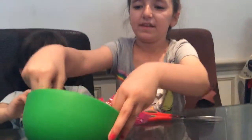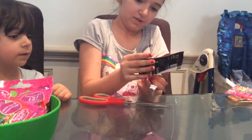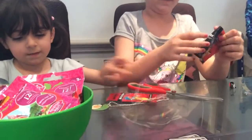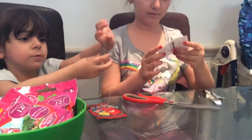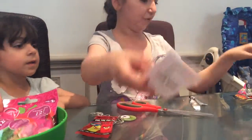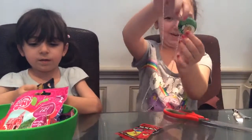So next, let's open these Angry Birds Dog Tag Fun Pack. It's very easy to open. So let me show you the checklist. She can show you the rest and I'll show you the checklist. So in the checklist, we got all of these. We got Red Bird, Fat Bird, Black Bird, Blue Bird, and more. And we have the White Bird. And we have these stickers or tattoos. I don't know which one they are, but they're cute. Let's open another. And here's our dog tag. It's Mrs. Chicken. It's a chicken that poops out eggs.